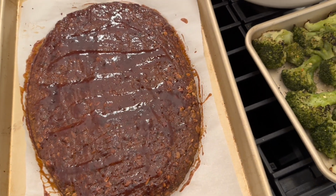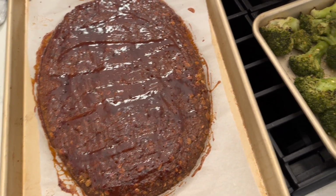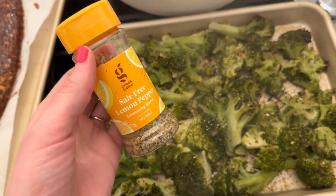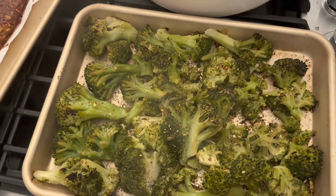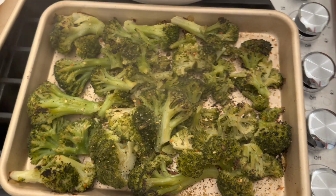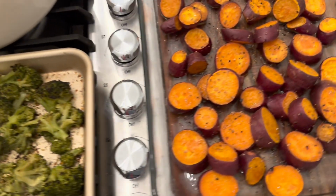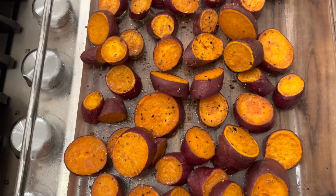Okay, so dinner is served. We have our lentil loaf, some roasted broccoli, and I just topped it with some of this salt-free lemon pepper seasoning, and then I'll add some salt to it as well. Fresh lemon juice would also be amazing. And then here are our sweet potatoes.